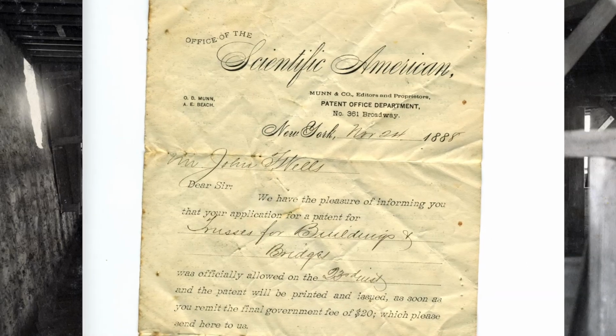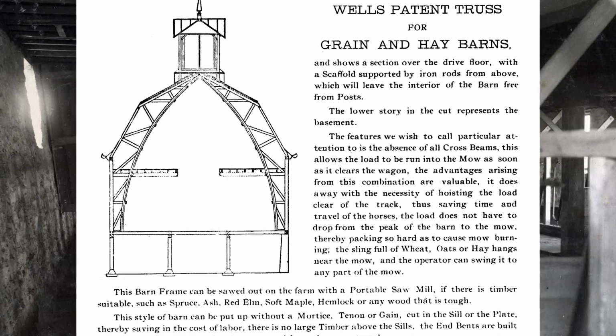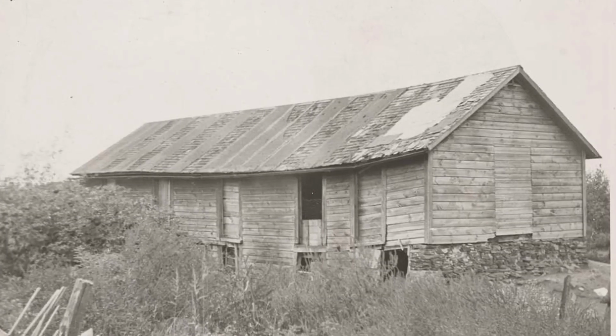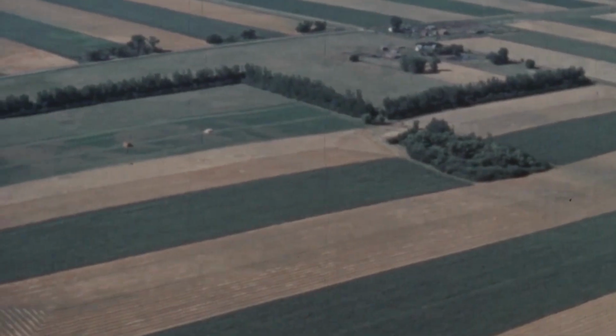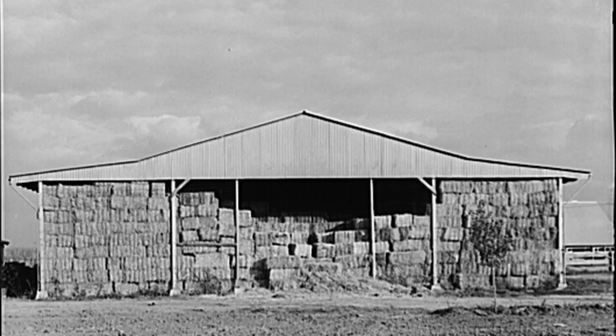In 1889, when John Talcott Wells Sr. first patented his truss design, his invention satisfied a growing demand for larger barns. By then, the barns that had been built by pioneer farmers were no longer adequate. Because of expansion and specialization, farmers needed more stalls for horses and cows, and more storage space for hay and grain.